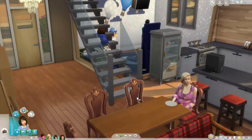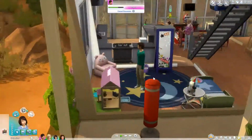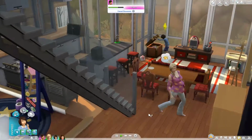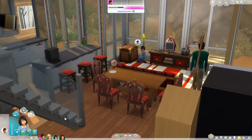Oh, look, he's going upstairs to go play with that soft friend that I put upstairs. Did I not give you one? That was Bella's, and I moved it up when Bella had her room up there. But that's good. That'll work on your movement skill. Oh, and that's working on her emotional control. I wish I could influence her to play with her Tum Tum Teddy Doctor playset.